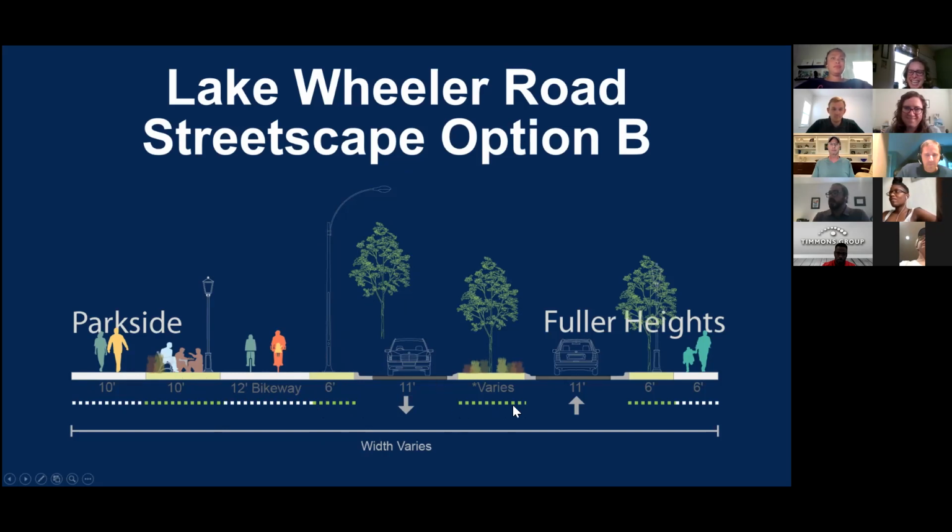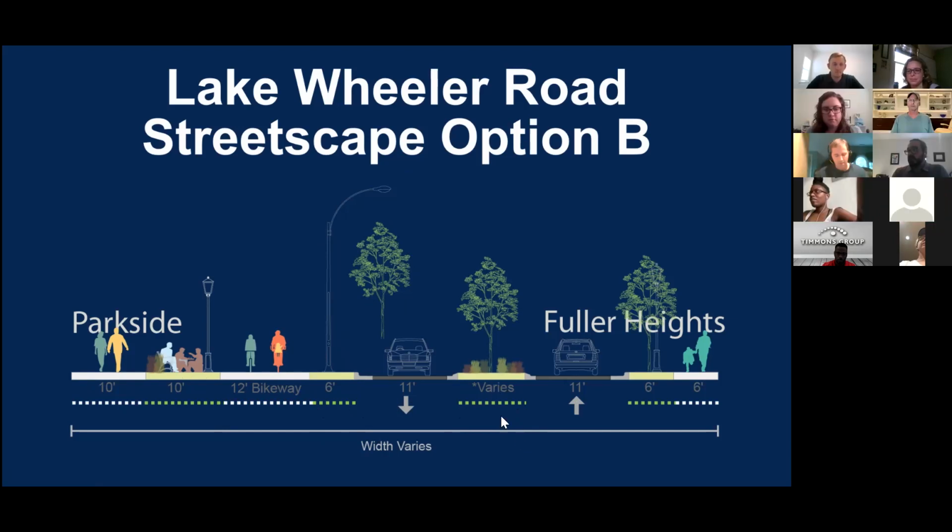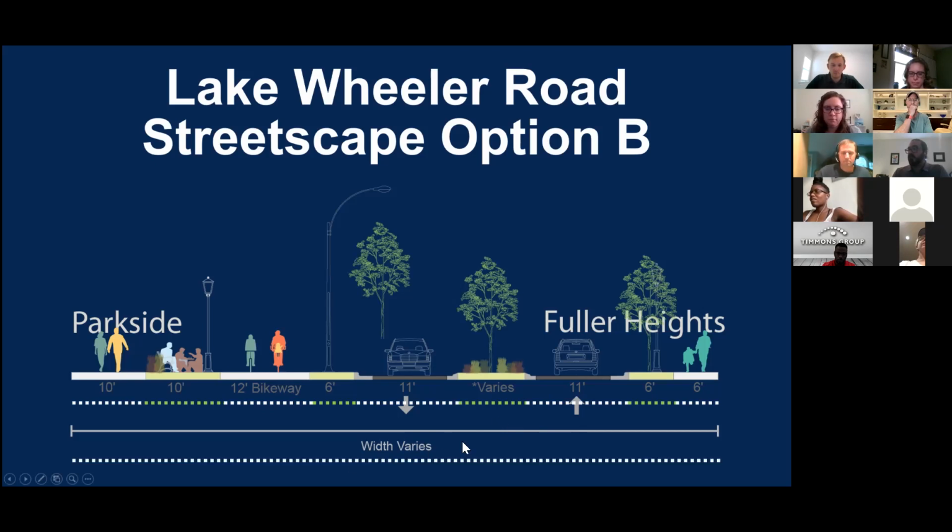And then a median that will vary in width. That median can contain stormwater devices, and it will vary in width because of the placement and design of roundabouts along the streetscape. So it's not needed the entire length for turn lanes. There will be roundabouts to facilitate those left turns along the way. Then 2 11-foot travel lanes for cars, and the overall width varies because the median is a variable width throughout.